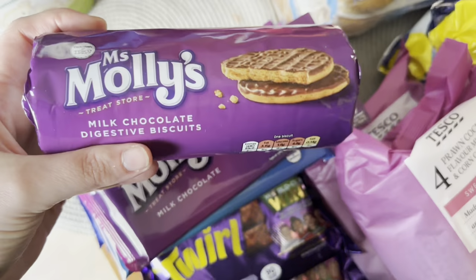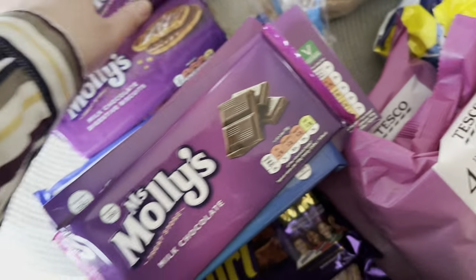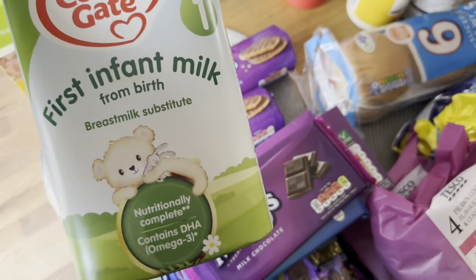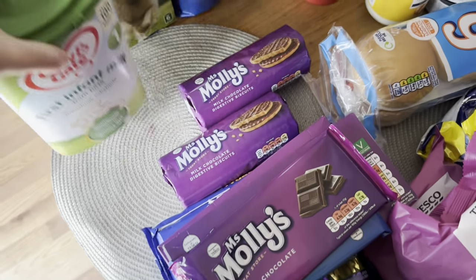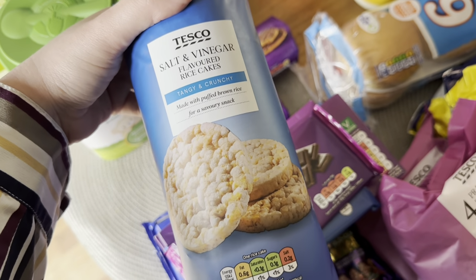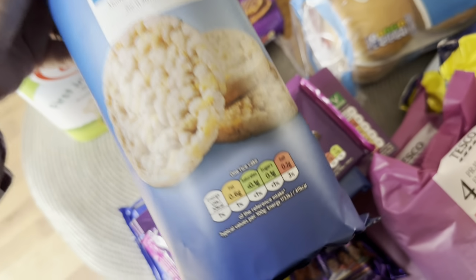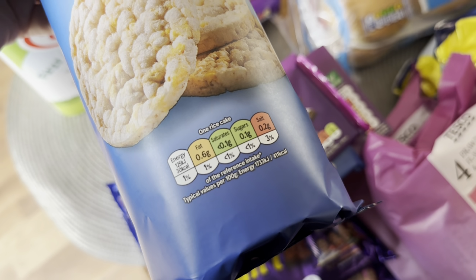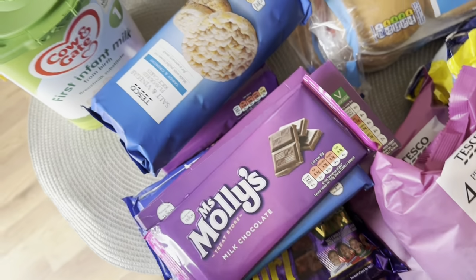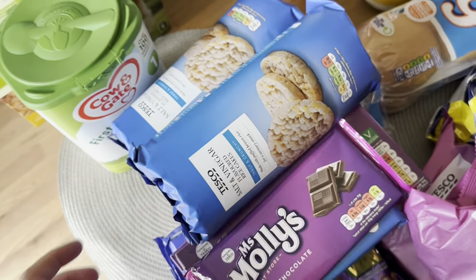And then we got two packets of these Molly's chocolate digestives just to go in the biscuit barrel again. First infant formula milk for Nevaeh. Two packets of salt and vinegar flavoured rice cakes. The kids absolutely love these. I do like them, but I do tend to get gallbladder attacks off these, even though they're very low in fat. They're quite high in salt, so that's probably why. I got two packets of those, and they finally got them back in stock.